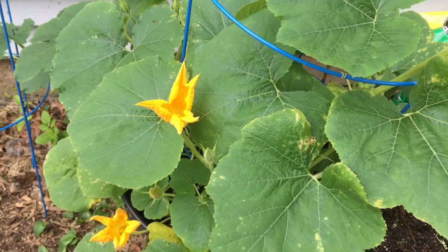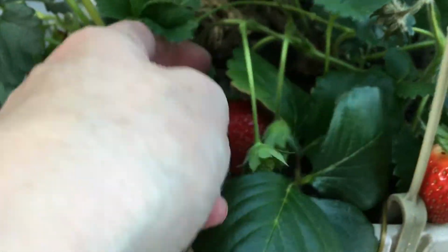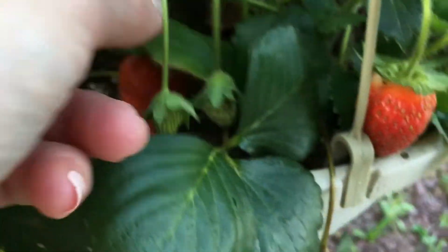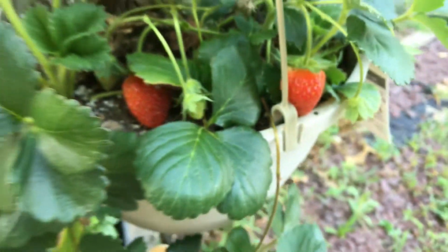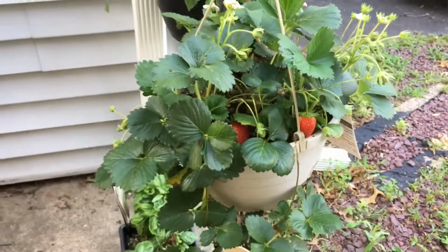Watered my plants. And check out these strawberries. I kind of tucked them in so the birds won't get them, but I think this is too close to the house, so maybe the birds are too scared.